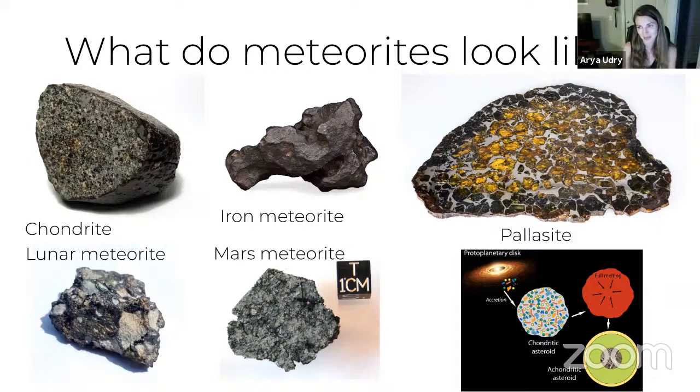Those are really pretty. And then the other kinds of meteorites you can have are the lunar meteorites and the Martian meteorites, which are not that easy to recognize in hand sample. You usually need to look at them under the microscope or do chemical analysis to link them to those planets and moon.